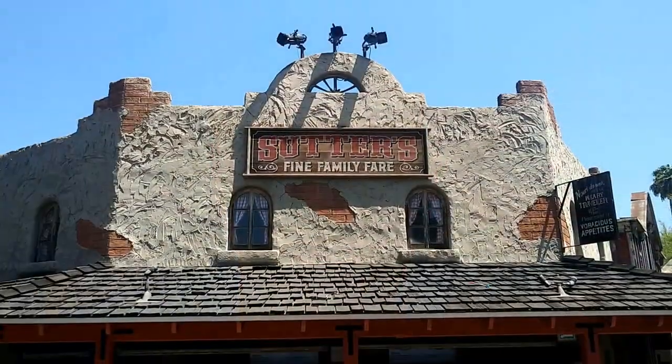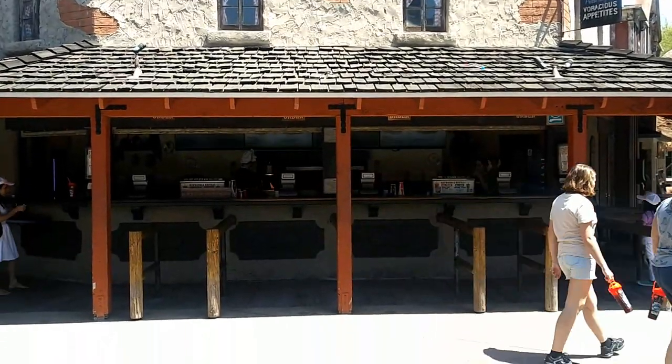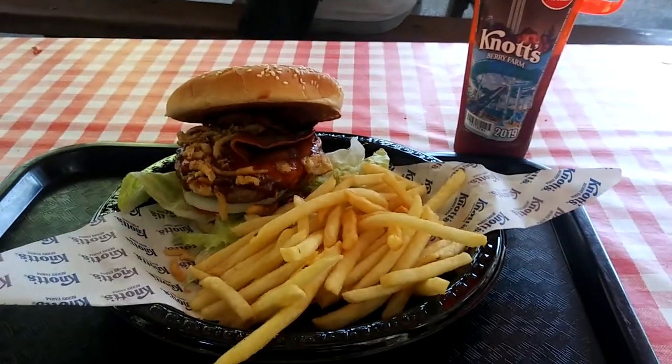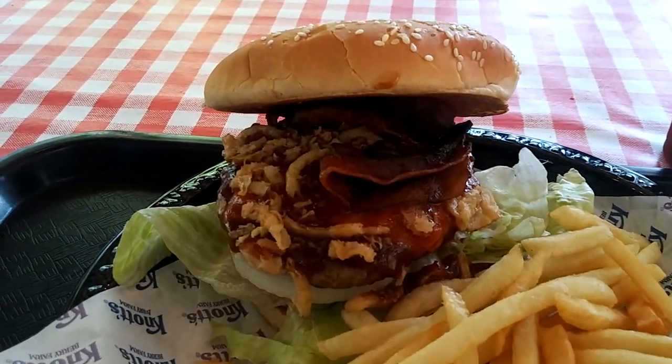All right, we're having a good day here at Knott's Berry Farm, and if you hear any noises in the background, it's the Wild West stunt show going on right next door over there. Having a good day stopping here at Sutter's Grill for a little bit of lunch. We got ourselves a barbecue burger basket, and of course, can't come to Knott's Berry Farm and not get the berry punch, so I got some of that, but we got a few operational issues today.